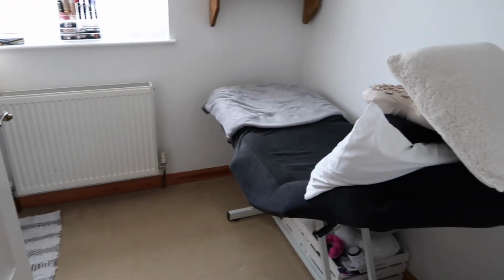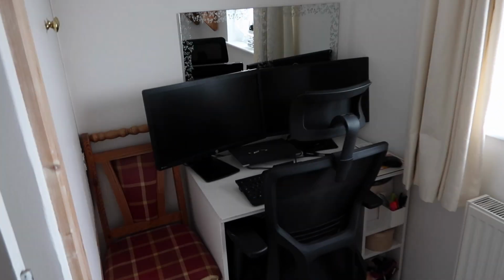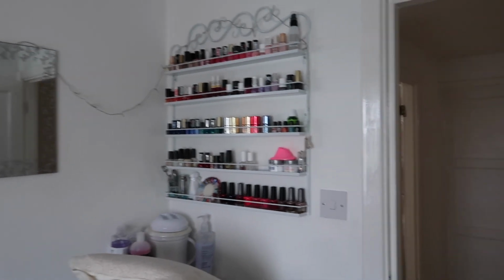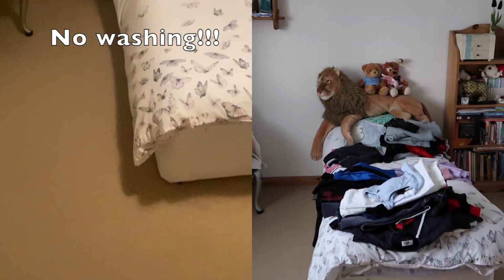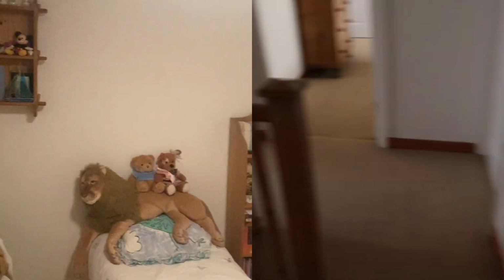This is my office / beauty room. So when I work from home, this is where I work from. All lovely and tidy. This is my mum's room. And then this is the washing room, which, as you can see, I have added a big pile of washing that I got off the line too. So that's the upstairs, and now we have to tackle the downstairs.